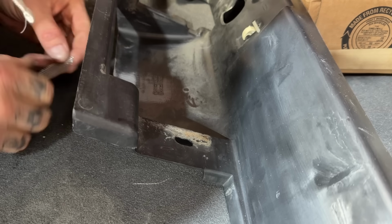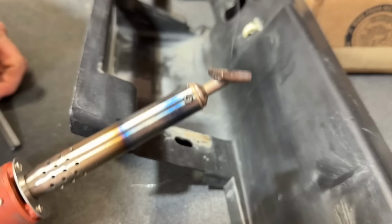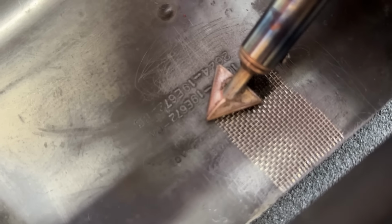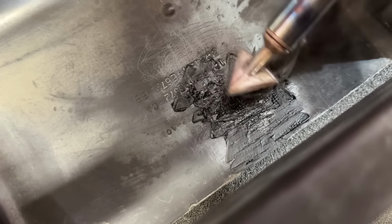Put the piece on. Take the super hot iron. Look at that thing. So what happens here is you actually melt it right into the actual existing plastic. Put some pressure on it, and it literally just sinks that mesh right into the existing one. See? It's pretty cool, right? Done deal.